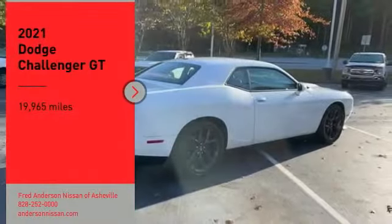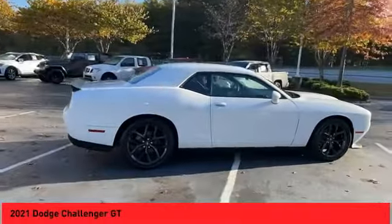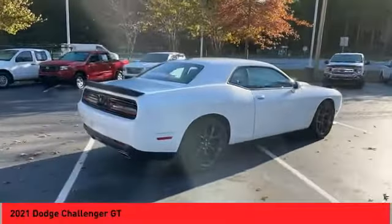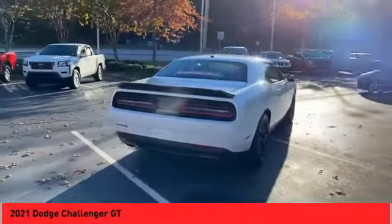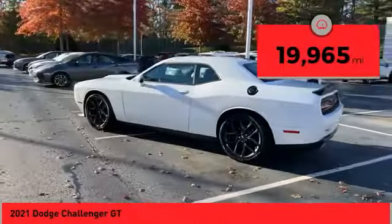Take a ride in a 2021 Challenger. Rated most appealing midsize sports car by J.D. Power and Associates, the Dodge Challenger delivers on style and performance. It's powerful, practical, and efficient. This vehicle has less than 20,000 miles.